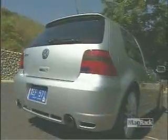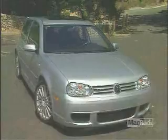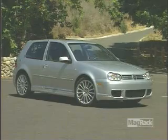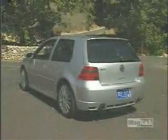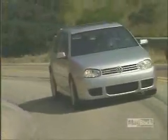Exterior styling is enhanced by surround ground effects, a rear spoiler, and dual exhaust pipes, but the car still retains a stealthy look. One of the great things about the R32 is it's kind of a sleeper. It looks like a regular GTI, or if you're really not paying attention, you might just think it's a Golf, although those huge wheels and tires are probably not going to fool anybody. But the great thing about it is even though it looks that way, it goes like crazy. So this is kind of a wolf in sheep's clothing type of car that can really pound other cars that are much more expensive.